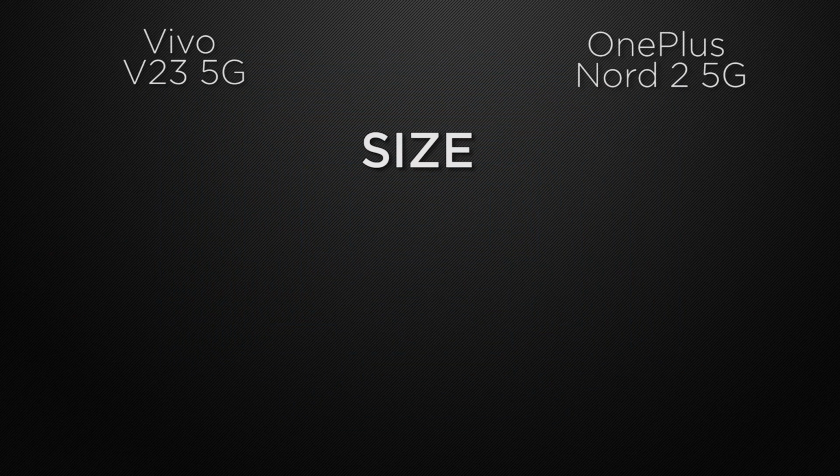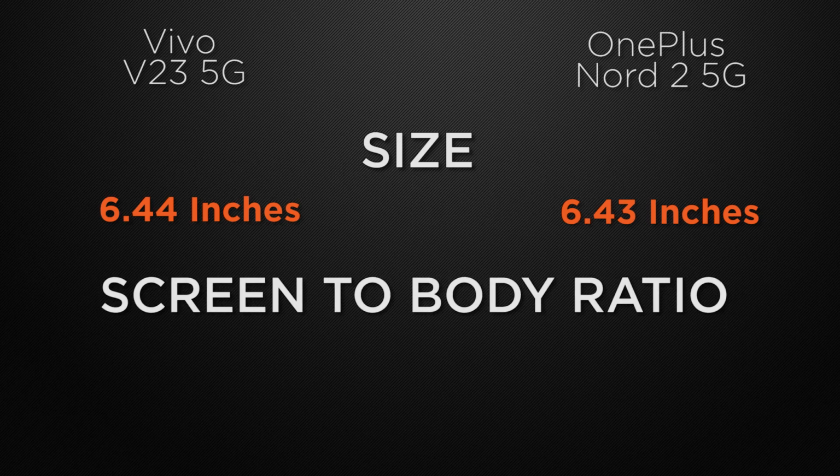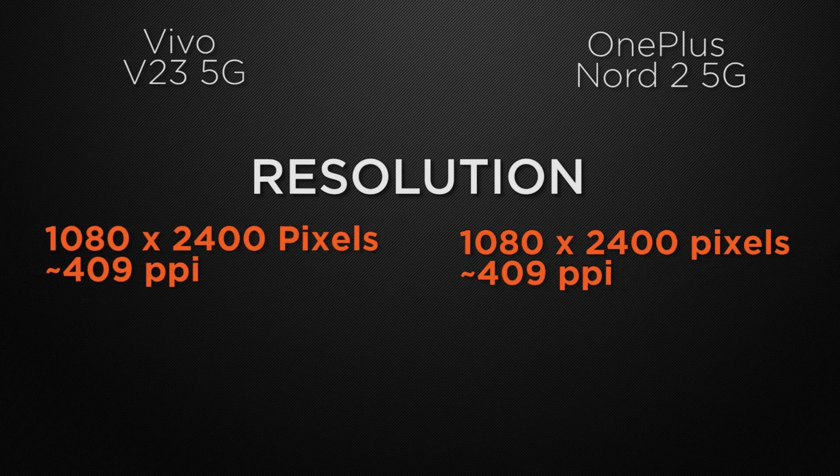Moving to the display features of the devices. Let's start with the display size of the devices. V23 have 6.44 inches of display, whereas Nord 2 have 6.43 inches of display. So it's a tie because both of the devices have approximately the same screen size. And about the screen to body ratio of the devices, V23 have approximately 88.0%, whereas Nord 2 have 85.8%. So the winner here is V23 because it have bigger ratio. Let's talk about the screen resolution of the devices. V23 comes with Full HD Plus display. On the other hand, Nord 2 have Full HD Plus display too, so it's a tie.